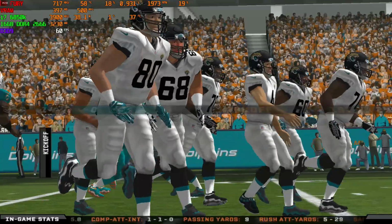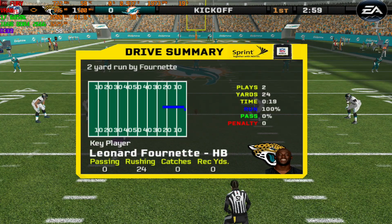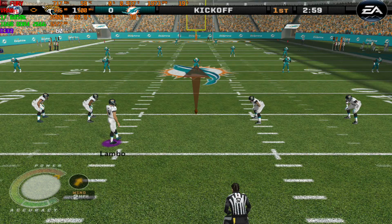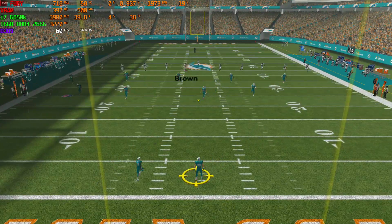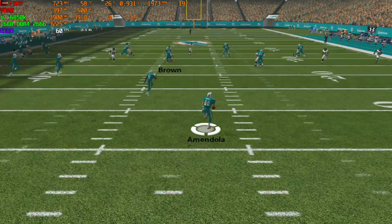Attempt is good. So they're handed great field position and cash in. Yeah, when you give this team field position like that, you can practically take a touchdown. Back deep to return. He got all of that one. From the 3.